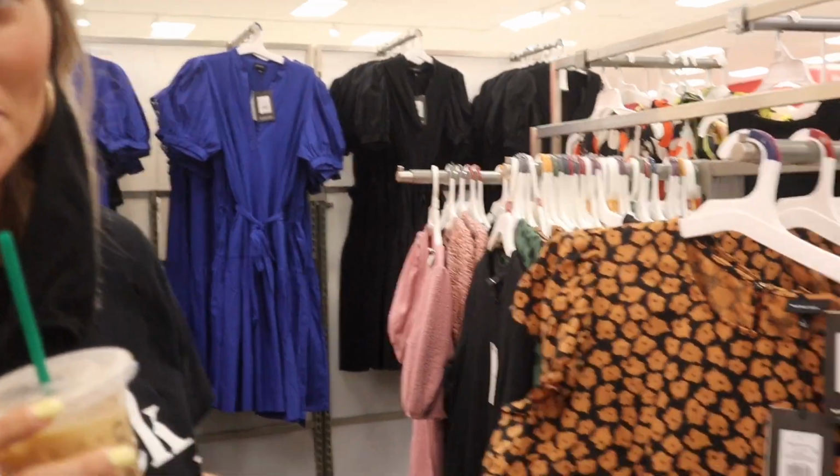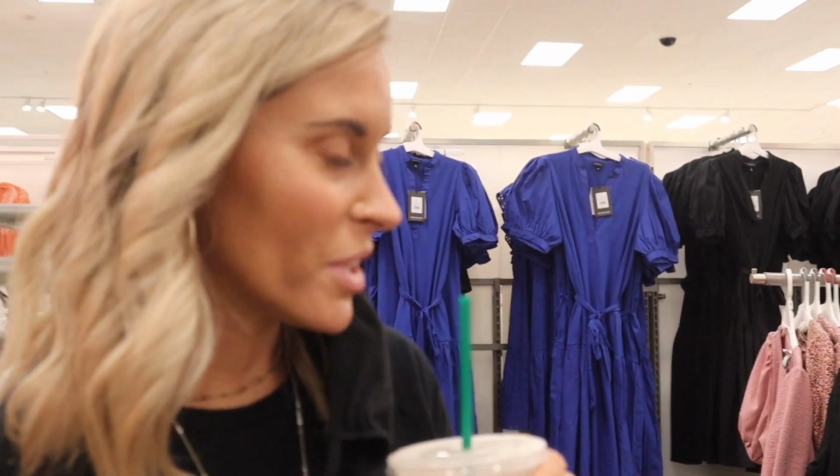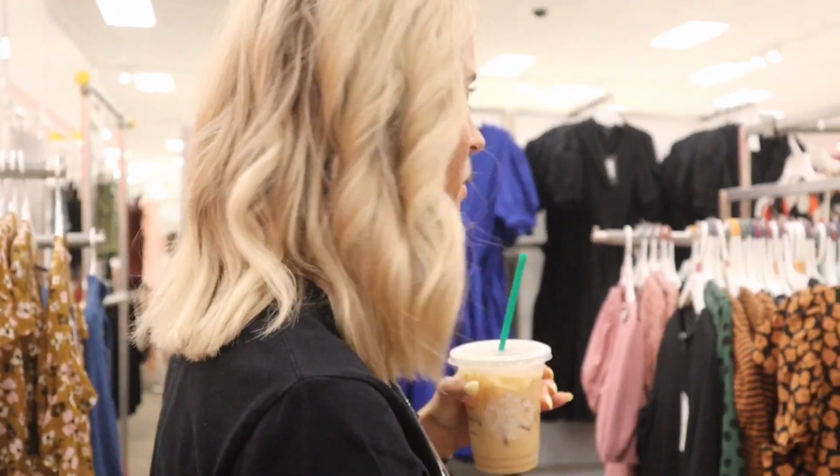First, we're looking at fall clothes before we look at fall decorations, because we came to Target to get Starbucks and we couldn't come here without looking at their clothes because they had so much cute things.